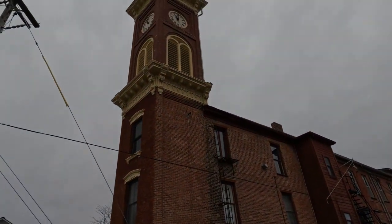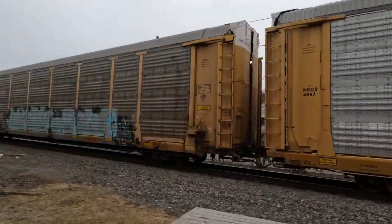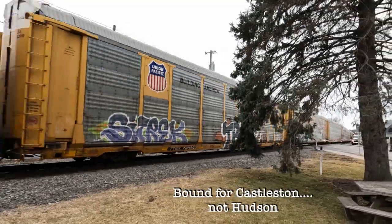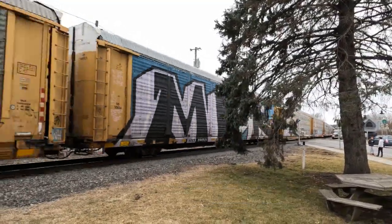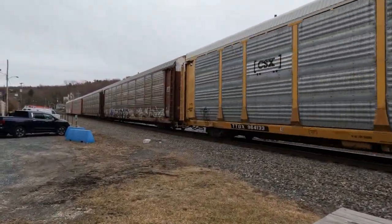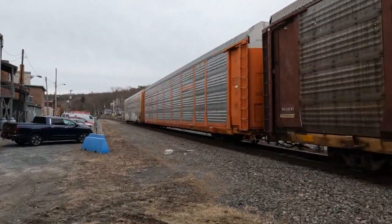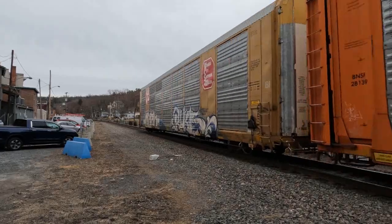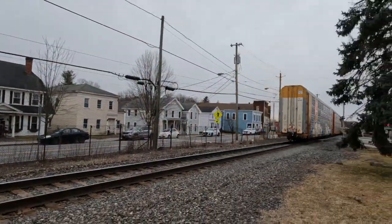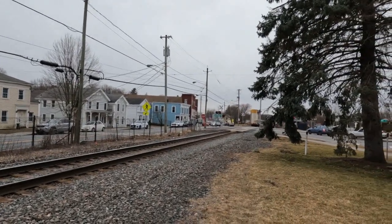It is 11 o'clock a.m. here in Chatham. And she's headed down towards Hudson. Here comes the end. Now normally, us old guys like to see the cabooses. But in this case, you're going to see the old ETD, the end of train device, right there. Blinking red like it's supposed to. Okay. How was that? All right.